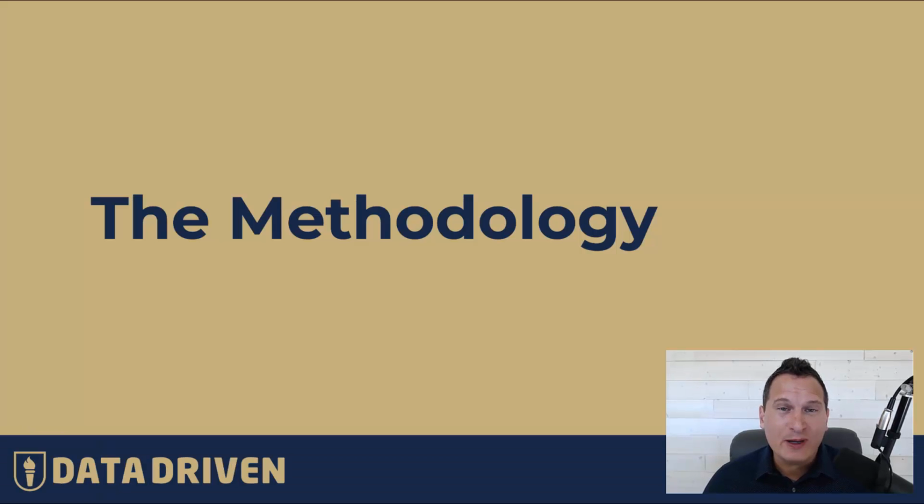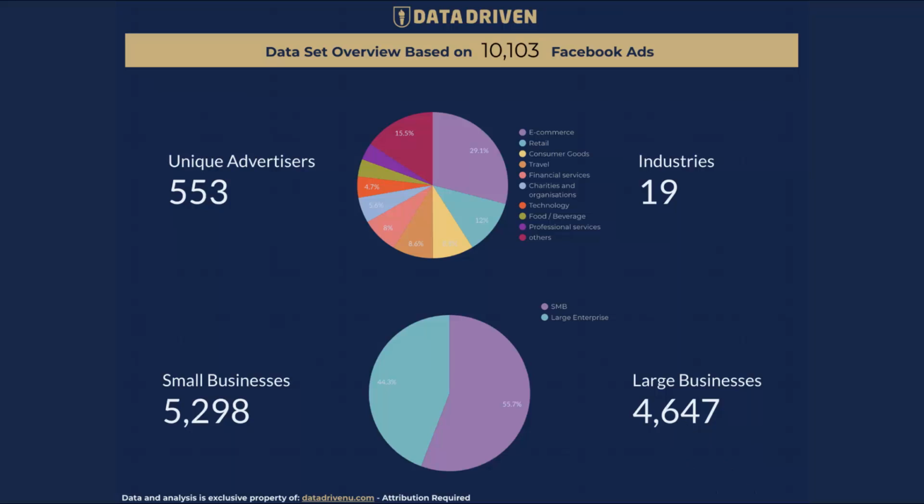Let's start by talking about the methodology of our study. So our study was run with 553 unique advertisers, some of the top advertisers on Facebook. These are case study and award-worthy advertisers who were so proud of their results, they defined themselves to Facebook and said, "We are the cream of the crop. We are the best of the best."